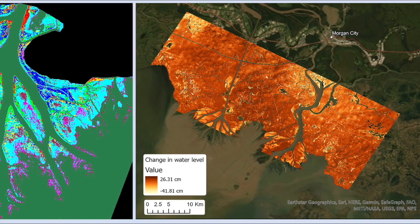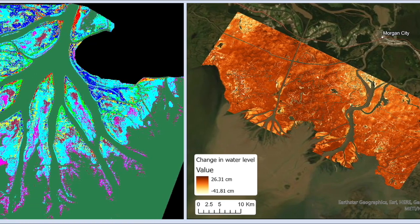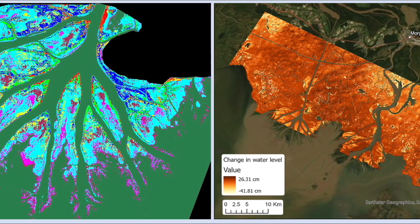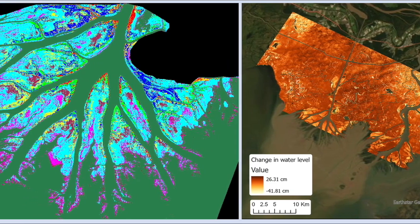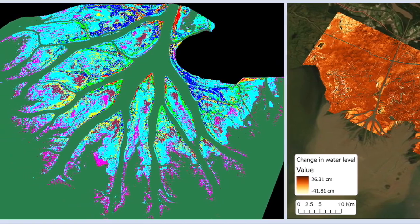How does water volume change over time as it flows through the delta? What role does vegetation play in stabilizing the delta? What are the inputs and outputs of sediment in the system? Which parts of the delta are changing, and what are the rates of change?